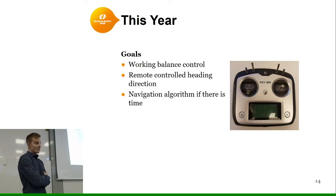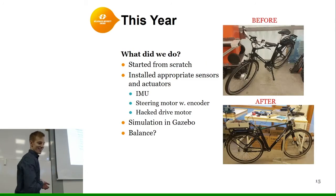So for this year, we didn't get much from Micke to work with, but the goals for this year would be to get the balancing control on the bike, with remote control of heading direction, so we could steer where we wanted to go. And navigation should be implemented if there was time, which we all know there is not. So what did we do?